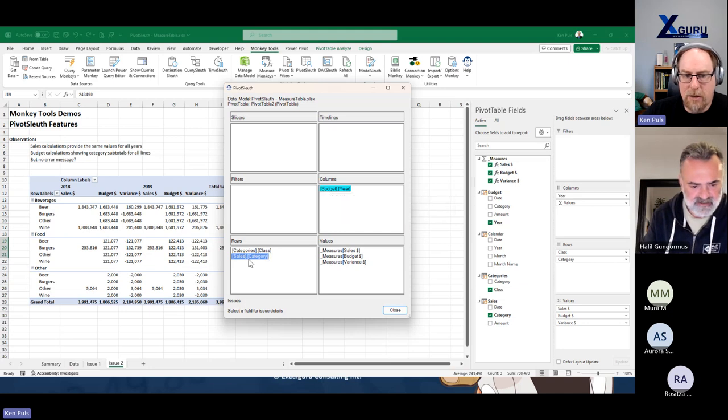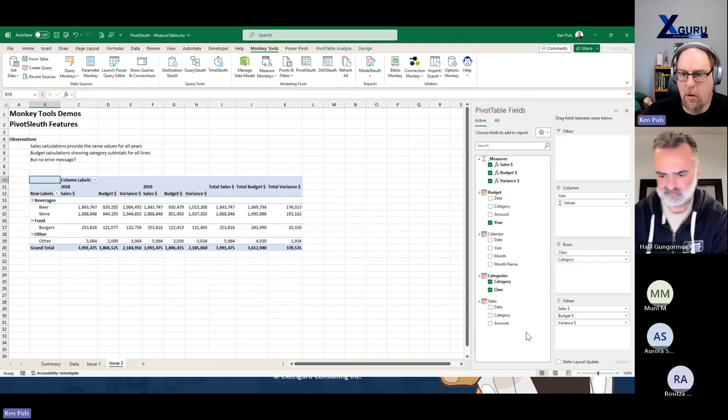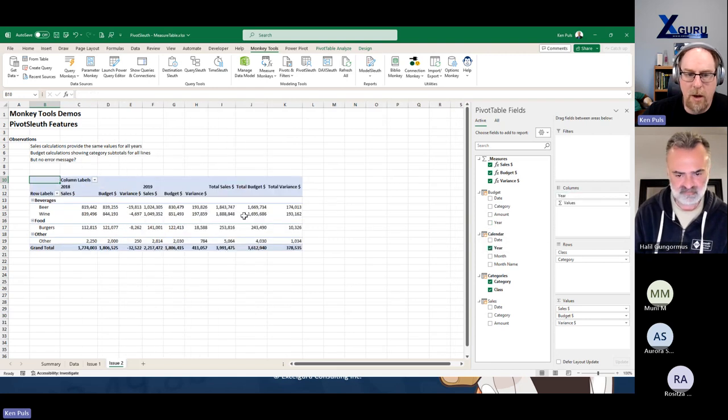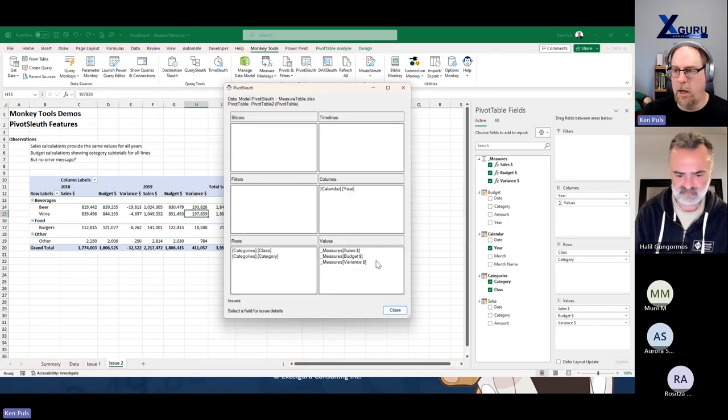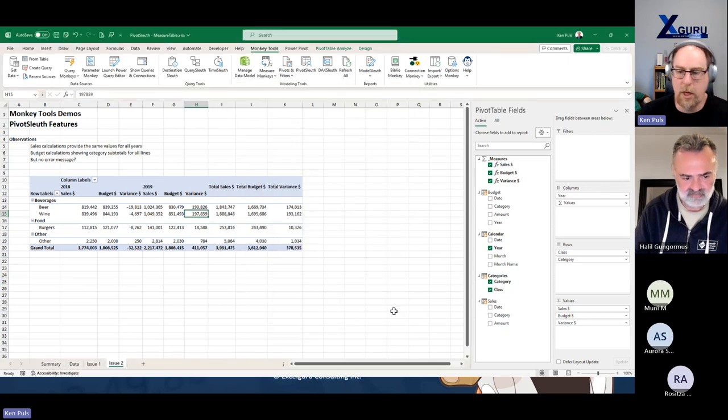So the idea here is that sales category should actually be replaced with category category. So here's what I'm going to do, I'm going to close this. We'll take sales category off. We'll put category category on. We shouldn't be using year from the budget table. We'll take that one off and we'll put on year from the calendar table. Now everything is actually calculating properly and Pivot Sleuth says, you've got a clean bill of health. There you go. So this is to help you diagnose what's going wrong inside your pivot table engine.